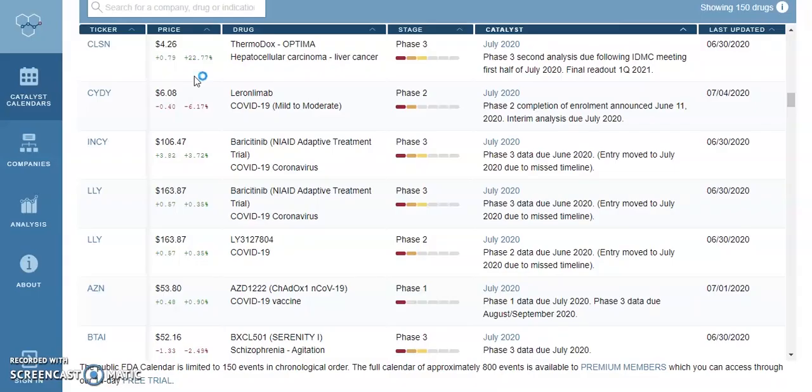The number 2 penny stock for the month of July is going to be ticker symbol CLSN. CLSN is currently trading at $4.26, up about 79 cents as of the close, or 22.77%. Now on this list, this is my favorite penny stock to look at for the month of July actually. So this is one that I'm definitely going to be keeping an eye on, and I might even make a little trade on it.